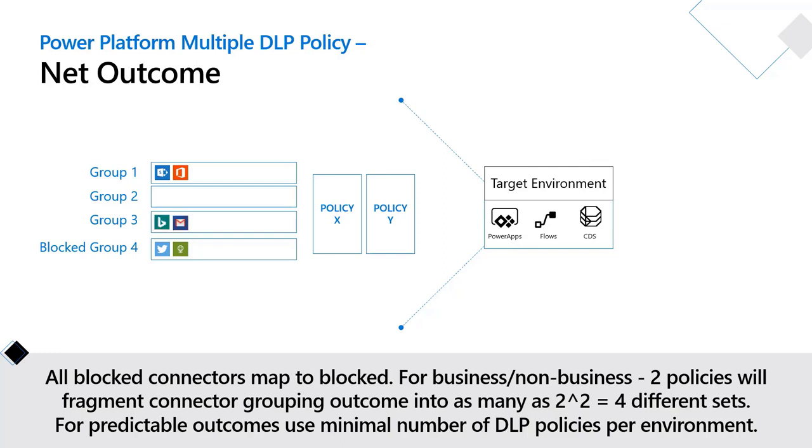Also, Bing Maps and Gmail can be used together, as again, they're in the same bucket in both policies. In policy X, they're together in the non-business data bucket, and in policy Y, they're together in the business data bucket. The SQL connector cannot be used with any of the other connectors. Policy X restricts its usage with Bing Maps and Gmail, and policy Y restricts the usage with Office 365 users and SharePoint. So it's the most restrictive setting that ensures that SQL can't be used with either Gmail, Bing Maps, SharePoint, and Office 365 users.